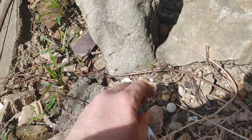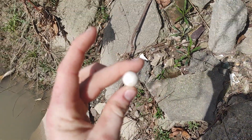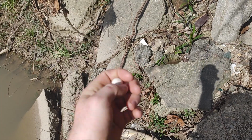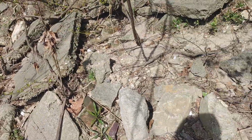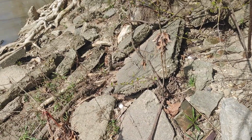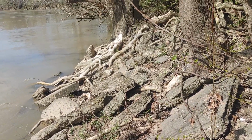And we got our first find of the day. First hole find, nice white marble. Pretty cool. Never seen one like that before. But that's pretty awesome. There's a bunch of glass around. I don't know if you guys can tell through the camera, but just trash, concrete. Everything's mixed in. Some old, some new. But I'll update you guys if I find anything cool.